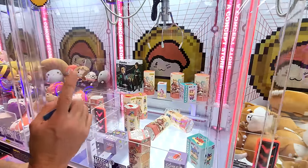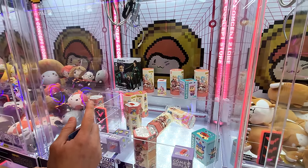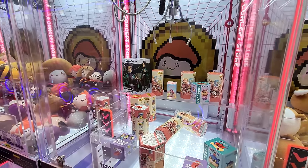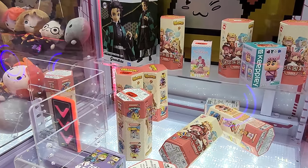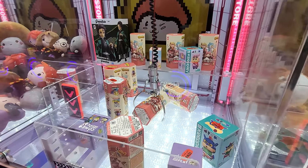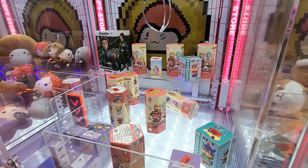I'm going to give this machine one try just to show you guys it's pretty difficult to win from. Yeah. So they actually have the word paid on it because you can actually get these sometimes from the prize area. That way they know you didn't steal it. Oh, he's going for the big tube-looking thing. Oh, that was probably the worst one to go for.